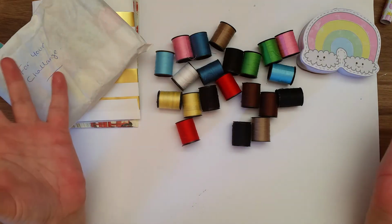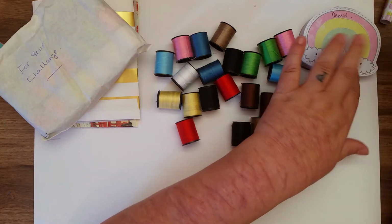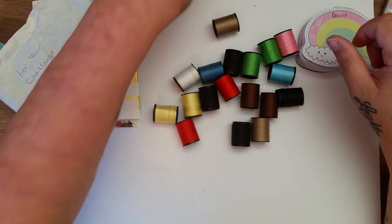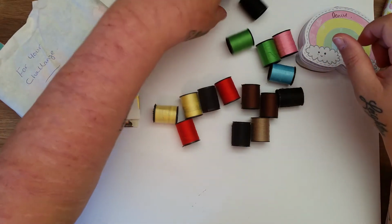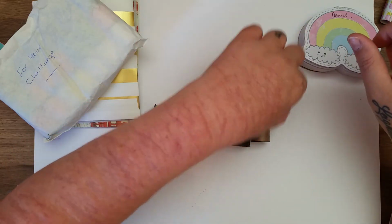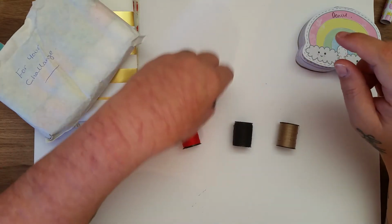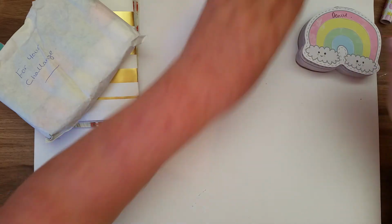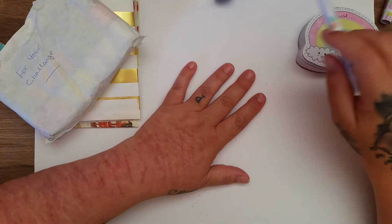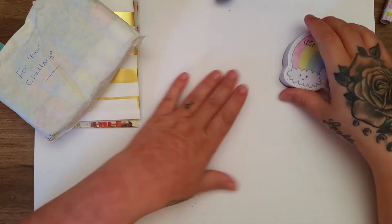Absolutely love them. Wow. Okay. So let's write Denise on here. And there is 5, 10. I'm going to put them here so I don't get them mixed up. 15, 20, 25, 30, 35, 40, 45, 50, 55, 60, 65, 70, 75, 80, 85, 90, 95, 100, 105. I think there's two of each colour in there, absolutely beautiful, or two of all of them apart from the white. Gorgeous. 105, thank you so much, Denise.